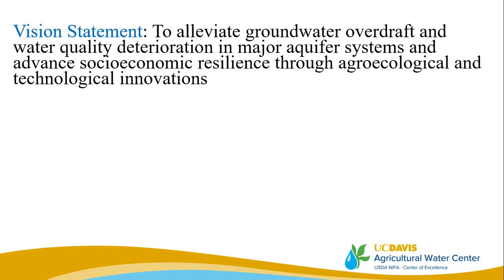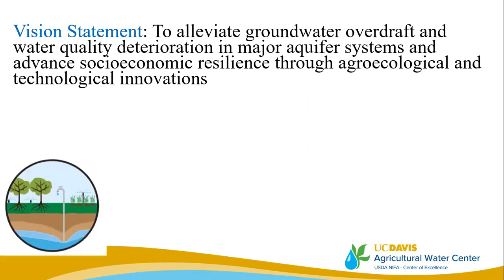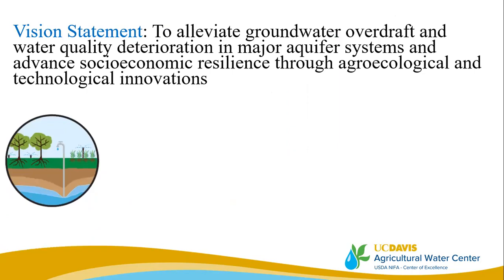Therefore, our project came up with a vision statement. And our vision statement states that we would like to alleviate groundwater overdraft and water quality deterioration in major aquifer systems. As you can see, we would like to alleviate the situation where we deplete our aquifers and trigger problems like land subsidence or poor water quality.